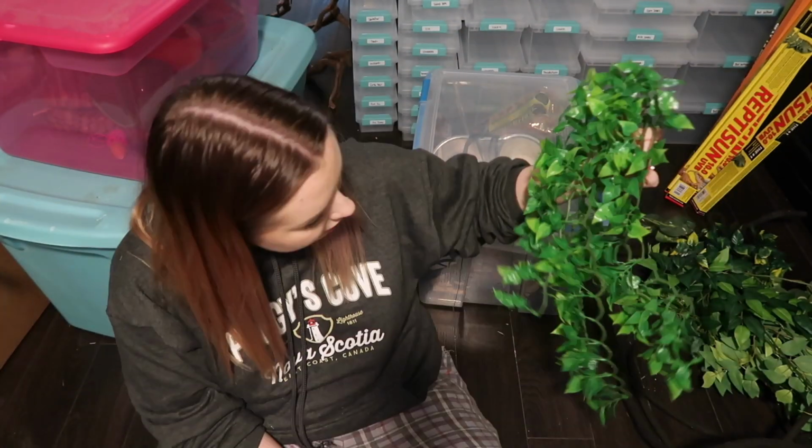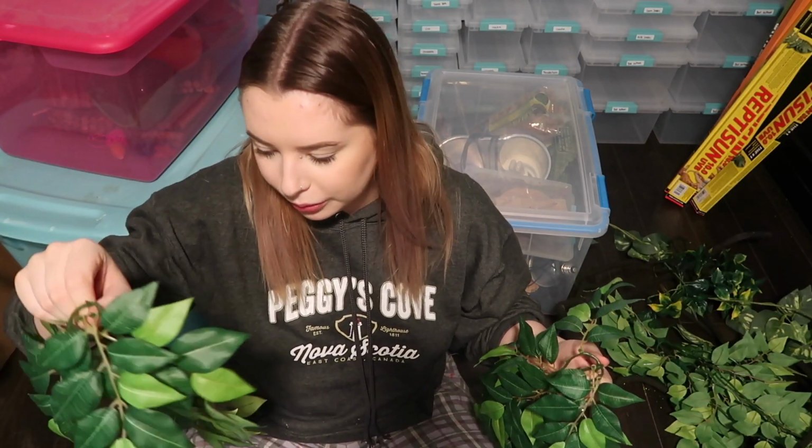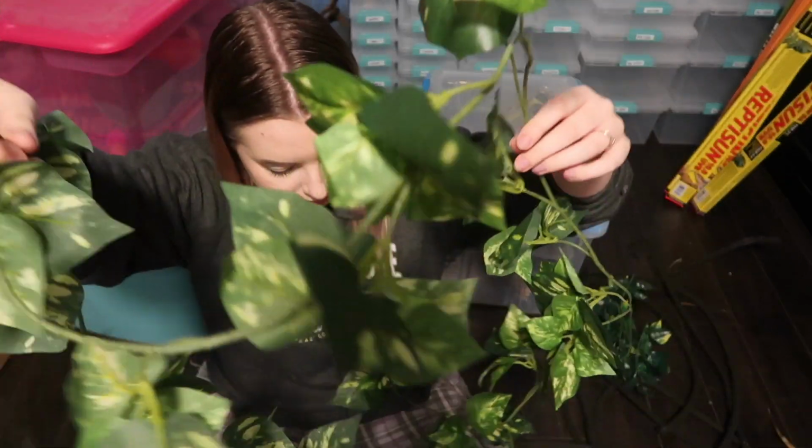Keep it. I'll keep this one as well. It's kind of ugly, but okay. I think I'm gonna get rid of this one because it's kind of gross, so I'm just gonna get rid of that one. Then I'll keep this one. This one. This one. Okay, so this is a vine.